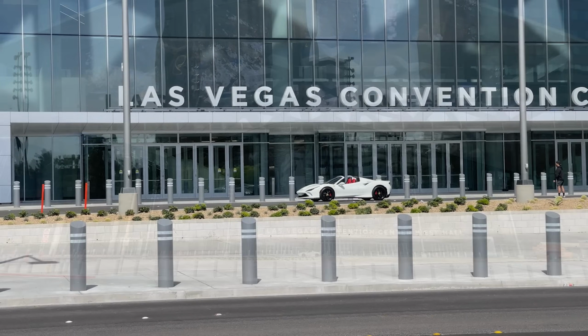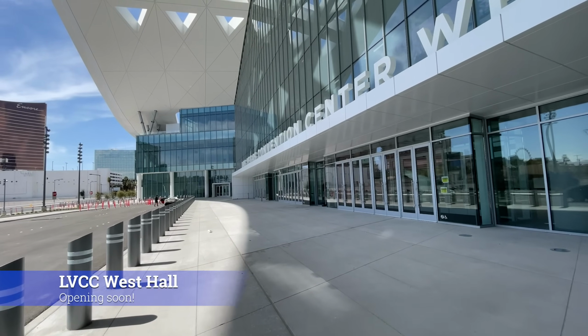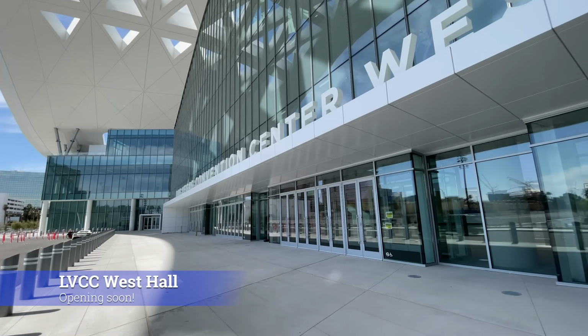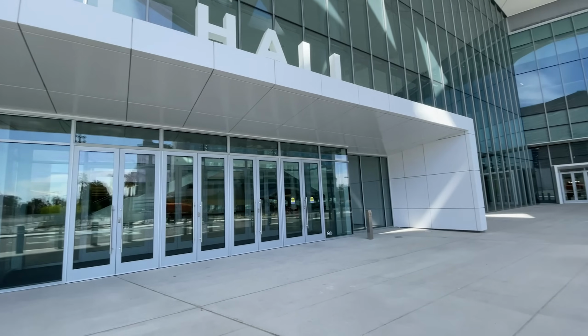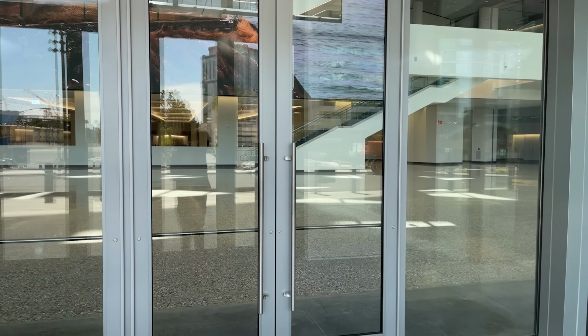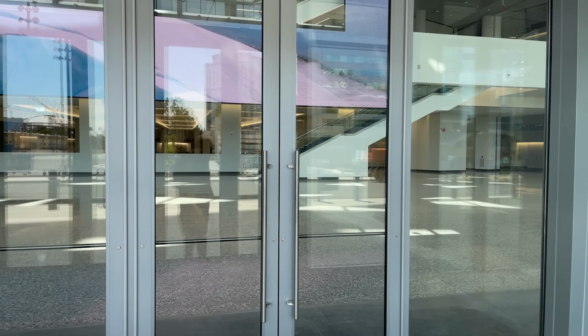And speaking of the convention center, this is the West Hall. I've showed you it before, but now the construction fences are down and we can get really close to the building. This is a beautiful atrium area. All of the screens have been installed inside, trying to give you a little bit of a look inside now, but it is pretty much done. In February, they said they were 99% complete.